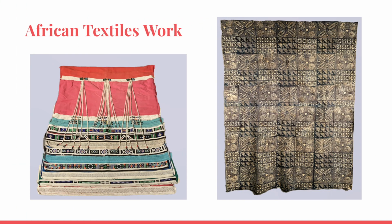The clothes we wear represent a lot of who we are. Clothes differ across cultures, but still show who we are based on color, style, patterns, and texture. A lot of our identity is shown in the way we dress and present ourselves. We can see this in both the wedding shawl and the adire, which have distinctive colors and patterns.